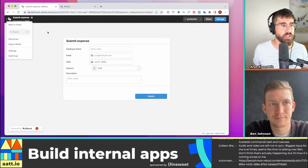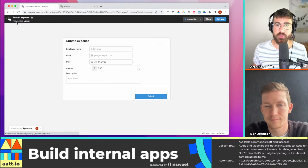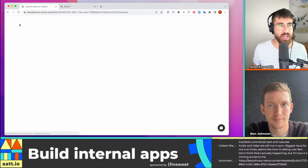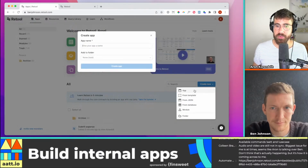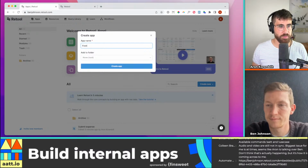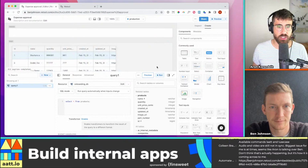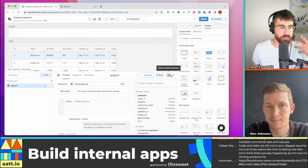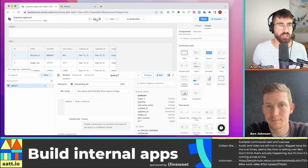Let's go ahead and start building that second app. So I'm gonna go back into edit app, back into home, I guess, and we're building a new app. Expense approval, I guess. Yeah. Create that app. Okay, now I imagine, how should I think about the app canvas, talk me through what it will end up looking like.